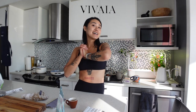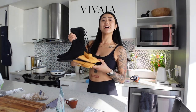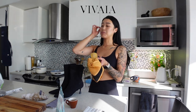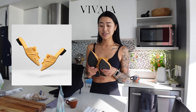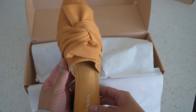I personally picked out 2 pairs of shoes to style in today's outfits. I don't know if I'm gonna wear both of them, but let me show you guys. Here are the 2 pairs of shoes that I picked out. The first pair are these adorable mule sandals in this lovely yellow color. I definitely don't own any shoes in this color and I really wanted to step out of my comfort zone and just try something different.